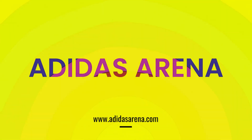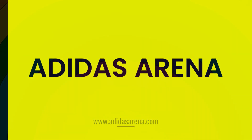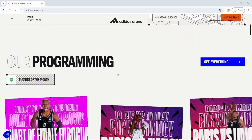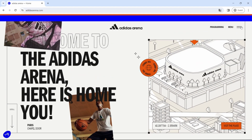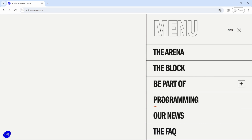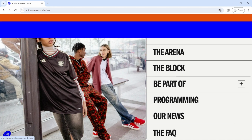First one is Adidas Arena by Magnetism from France. This website serves as a hub for urban cultures, seamlessly blending music, sport, culture, and lifestyle. Its menu incorporates 3D animation, parallax transitions, and interactive design elements, making navigation a captivating experience.